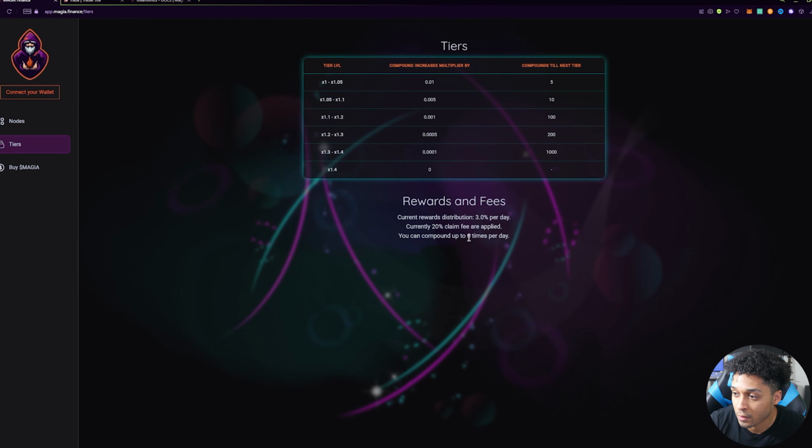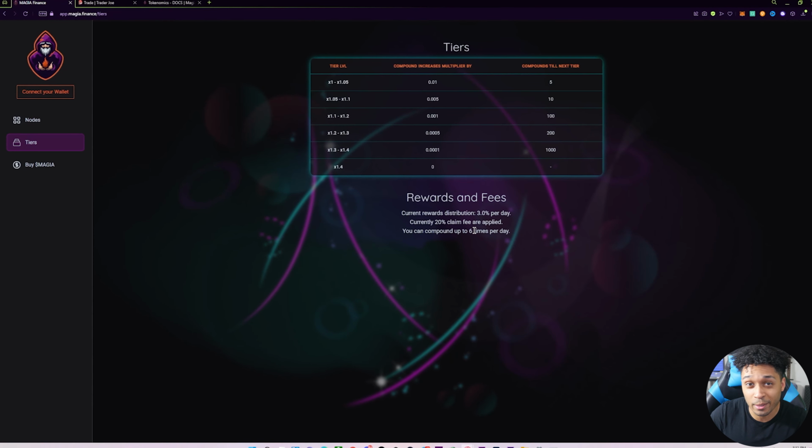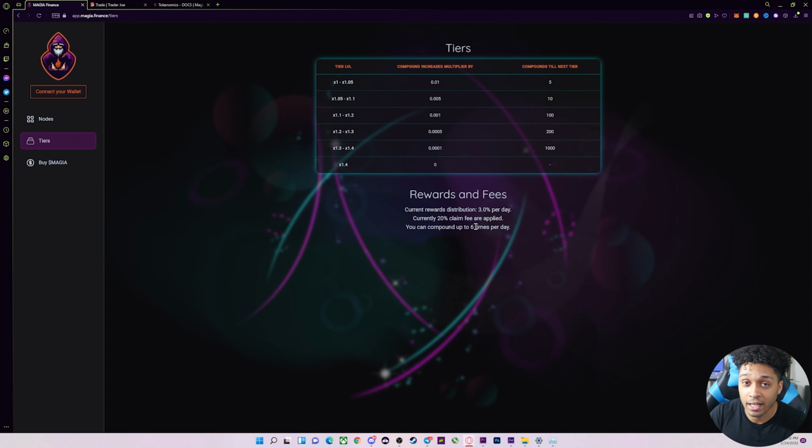Also very important. So if you take that at face value and do end up somehow being able to compound 6 times every single day, and you do that for a month, which we'll say in this case is 30 days, that's going to get you around 180 compounds, which will almost get you to what I believe is the tier 4 level. So if you wanted to get to the maximum tier and you were able to compound every single day, it'll take you approximately 6 months to do that. So keep that in mind before just going all the way in and compounding to the highest tier. So create your strategies and whatever you want with that information.